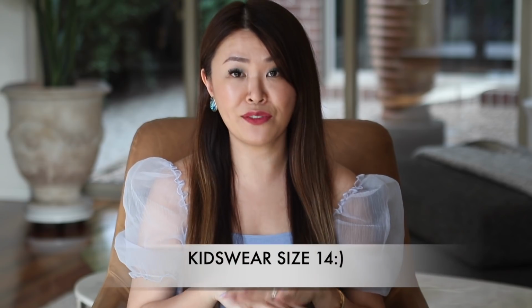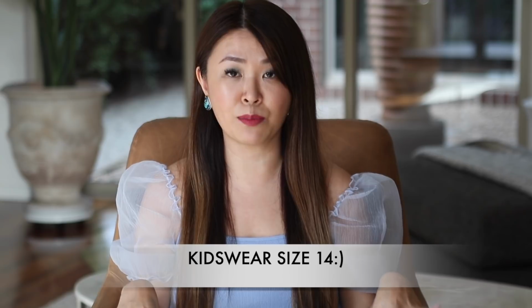My size is size 14 and I was really pleasantly surprised because this is the first time I bought Versace kids and it fits. Size 8, because of the elasticated waist, it fits size 10. It even fits size 12 Australian, which is UK 12 or US 8. Size 14 fits, because my sister is a 12 and she tried it on. She goes, this is a really nice skirt. And it's kids. So I'm going to be buying a lot more from the kids range.